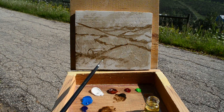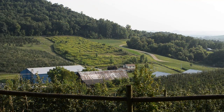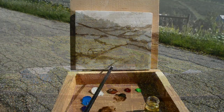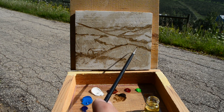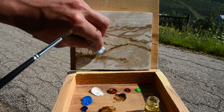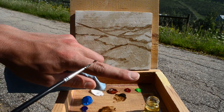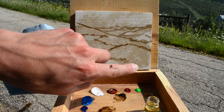I may ditch the barn, I don't know. The barn, I mean, it would be cool to add, but I just don't know if I like it in this picture, so I might take it out. And we got that tree. Yeah, I think I'm gonna lose the barn. Just for now, anyway. I got a little sweet bee right there. Checking out my finger.